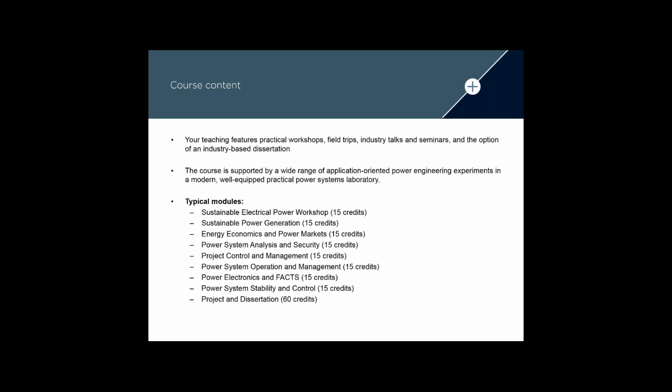Of course, we have lots of experiments that you're going to do during the work. We have labs, which are basically the SEP lab, which is equipped with very modern electrical power systems. There are lots of modules that include practical work. So after finishing the lectures, you do the practical work in the labs.